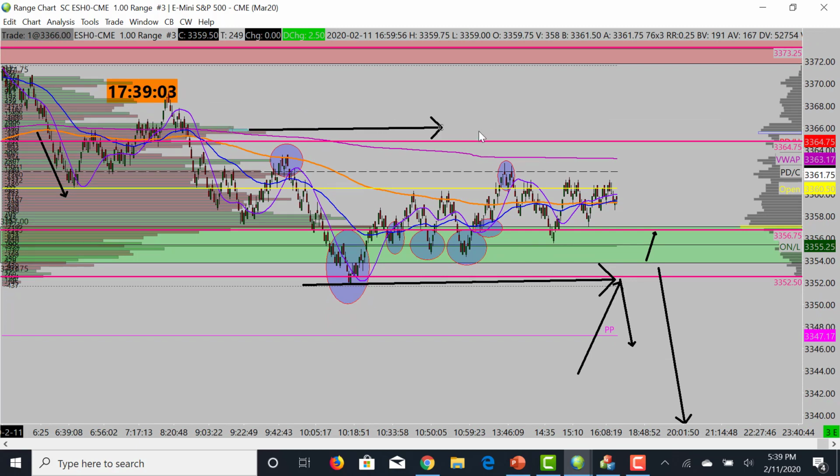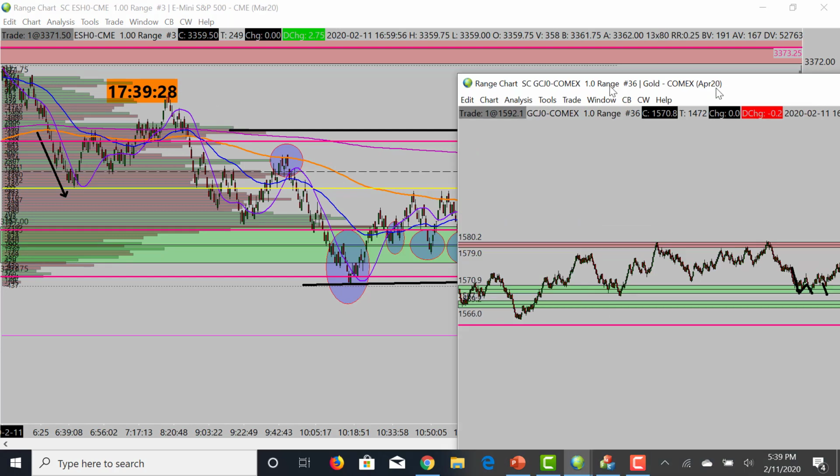You can see how this volume node sticks out there, and that will probably be where the volume starts to thin out. If we can't get past that, then maybe we'll get a slight pullback. But some good opportunity to the upside right now on the S&P 500. And maybe this level will hold up if it can, and we come back into this level and we hold support again during the London session. Again, it will be a good opportunity to trade for the London session. So we'll wait on that level.